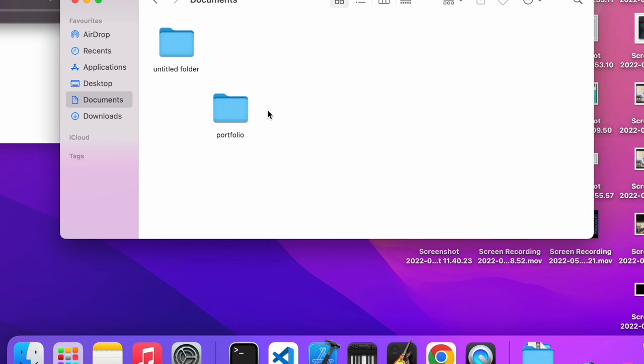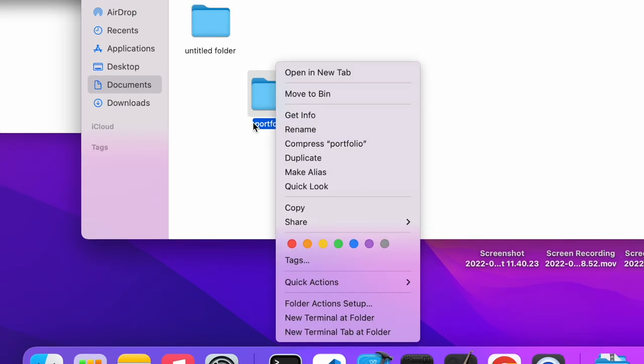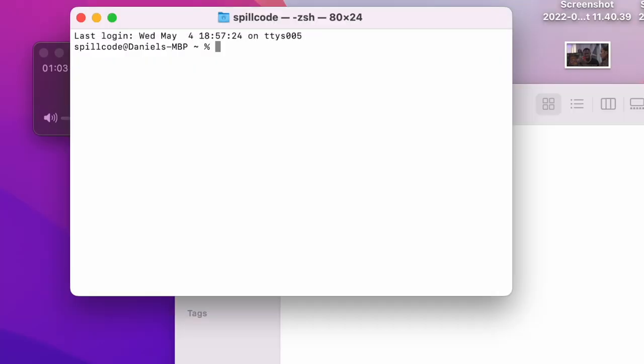Now, to open this in my code editor from my computer, I could simply select this folder, if it was Windows, and choose open with the code editor I'm using. But here I just want to do it by terminal because that would be easier in this case. So I'll open up my terminal on my computer. In Windows it's your command prompt. I'm trying to cover both sides at once.